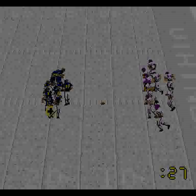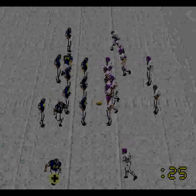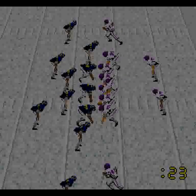Second down, 18 yards to go. Red 52, red 23, cut. Gives it to the halfback, big tackle.